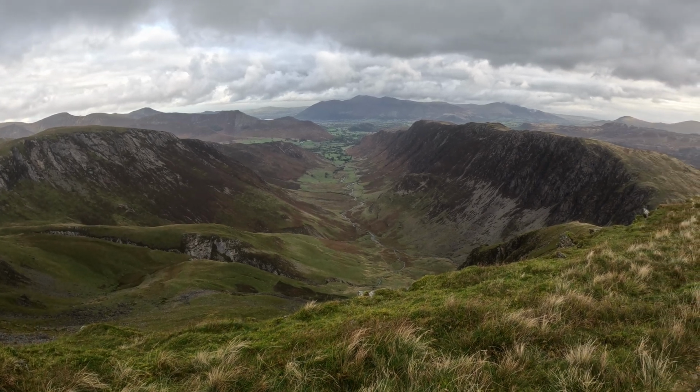Really see those deep valley sides from the glacial erosion as the ice melted away and scooped everything out. Quite spectacular from up here.